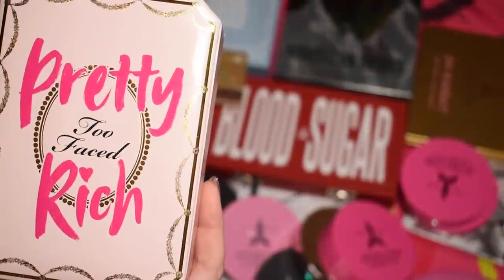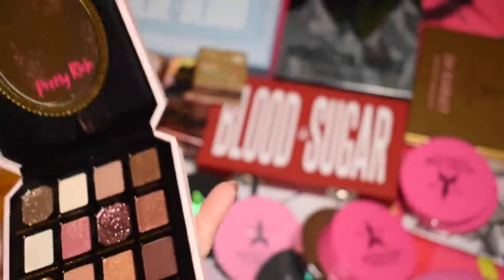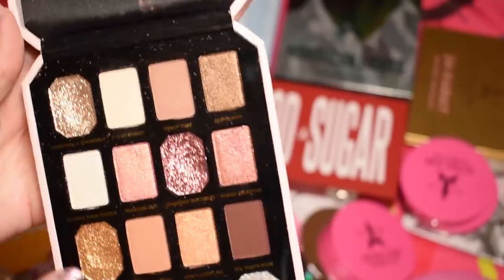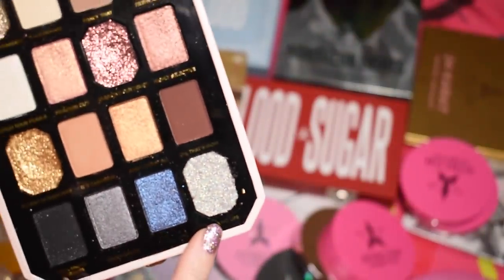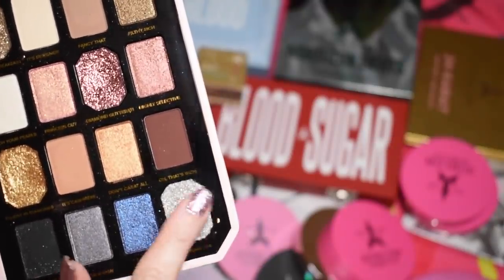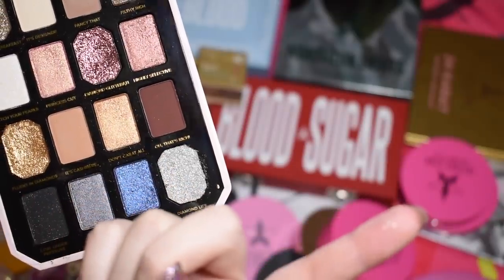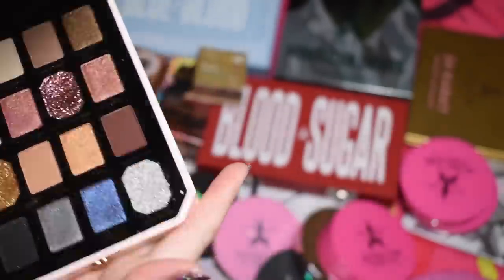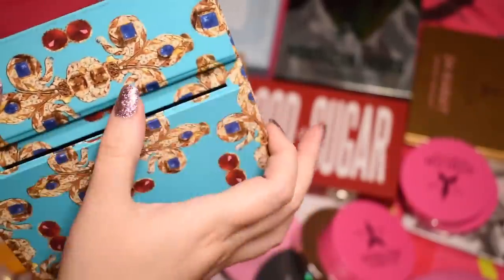This is the Too Faced Pretty Rich palette, and I just am not thrilled with this one at all. The mattes are pretty good. But these shimmers here, they are ultra chunky. And I really did not like them very much. Like even this one, it just crumbles. I don't know if you can see that. There's just nothing to it. That's a dud. Oh, here's one more Pat McGrath palette. This is her Dark Star palette.